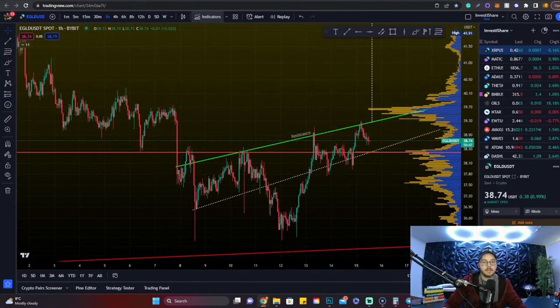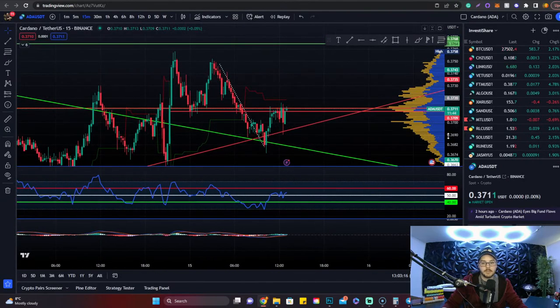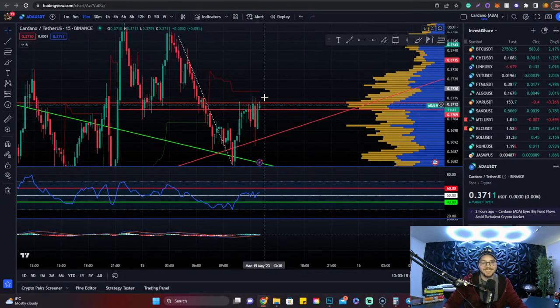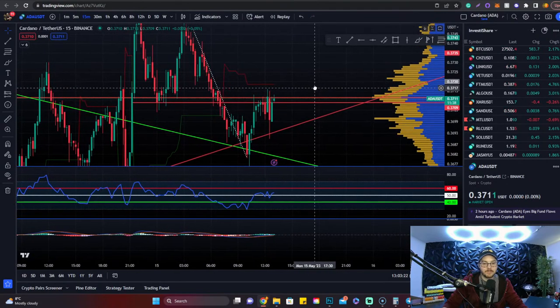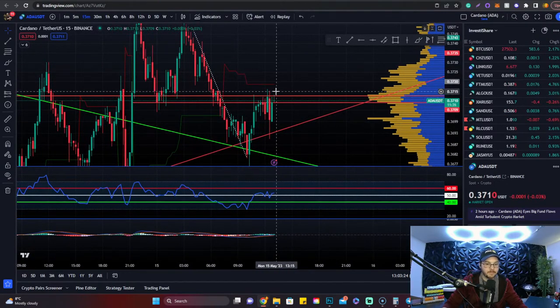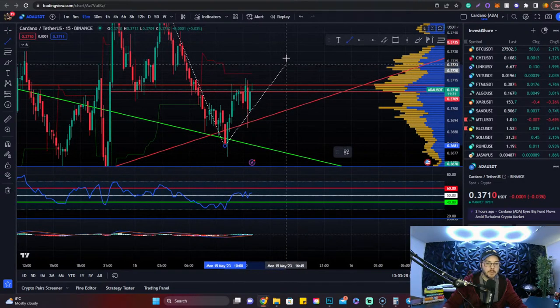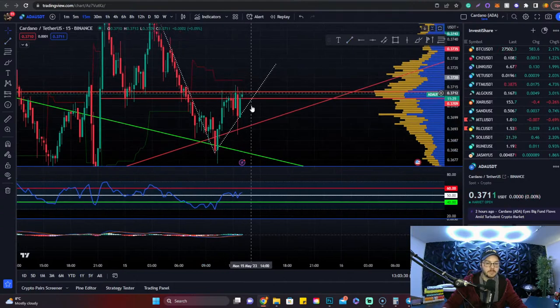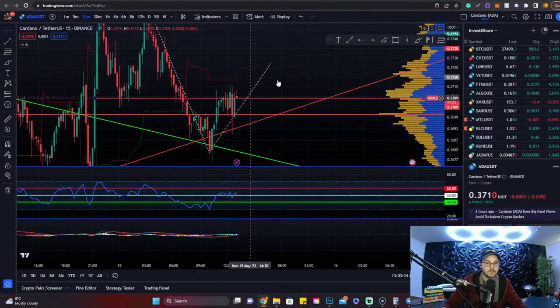All right, thanks, Matt. Let's take a look. Yeah, knocking the door, like you said, just taking a peek, trying to get above this neckline here. Oh, that's just resistance here. This is the new evolving momentum. Nothing yet.